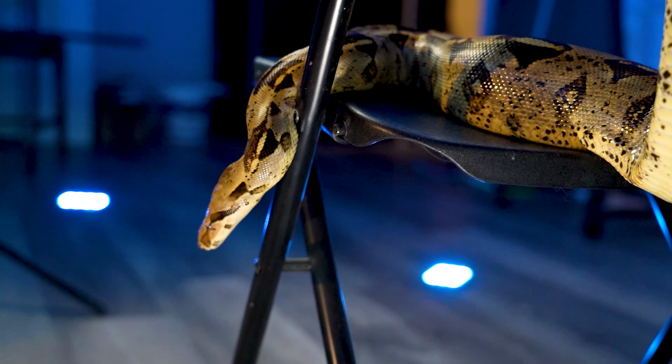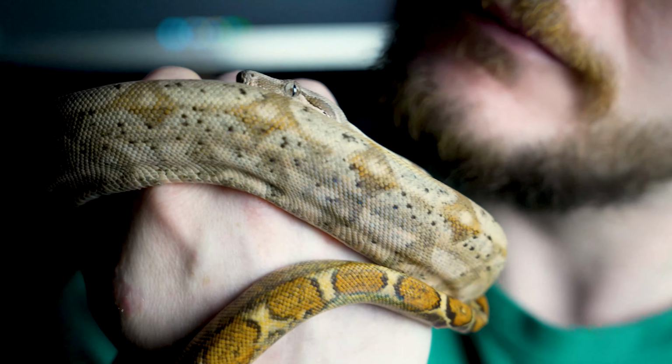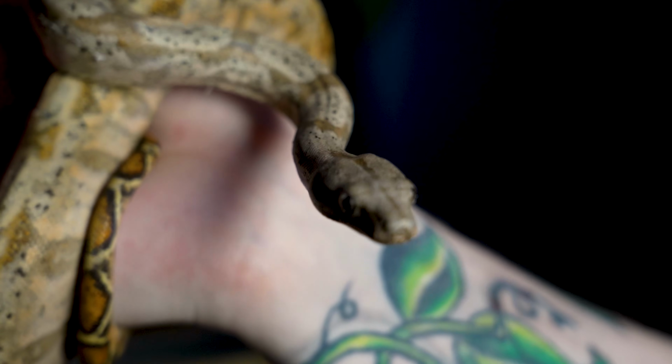And as you can see, this snake here isn't trying to bite or hiss or get away from me. Just super chill, doesn't mind being handled. Still a baby, but this is how you do it. This is how you make any species on this list personable. Handle them. Get them used to you.